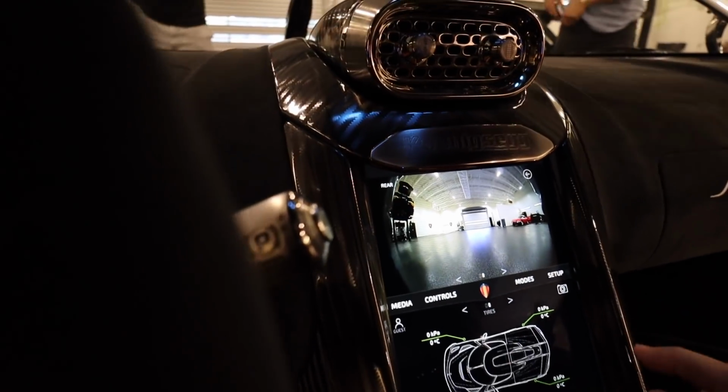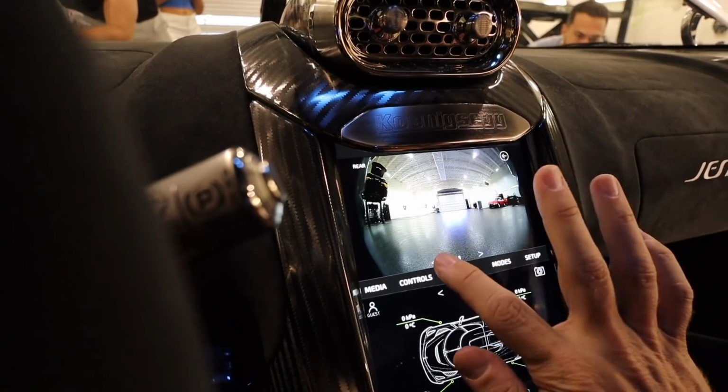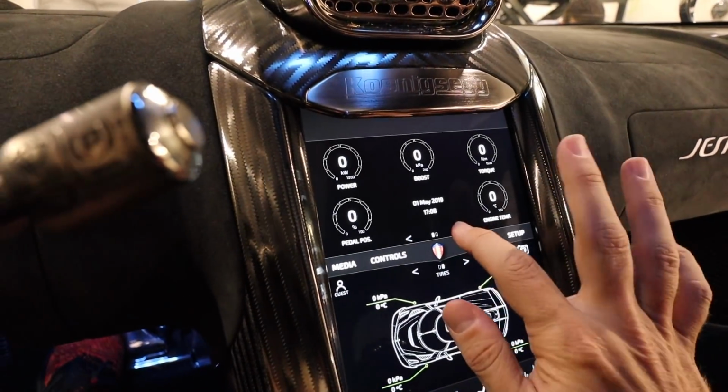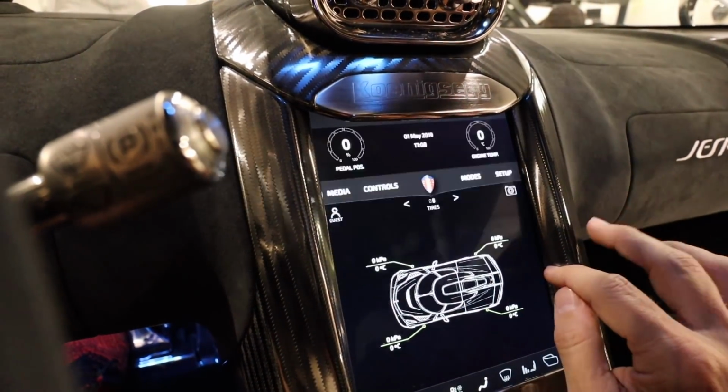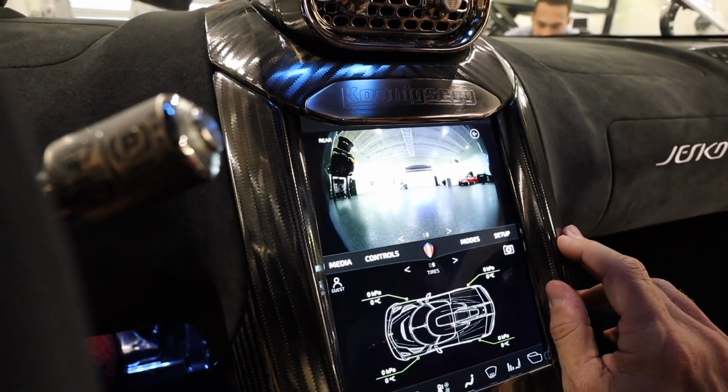So it's got a front camera too. Can we switch the view? Let's see, rear. I think you hit this button here, switch to the, hold on. Camera, there's a front camera too. Setup, that's the rear camera.